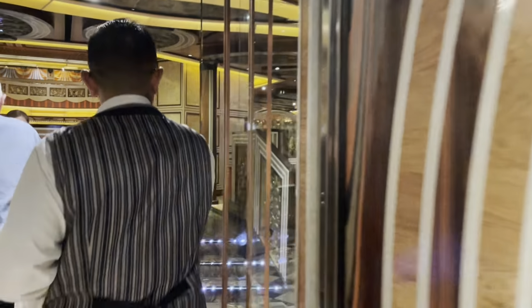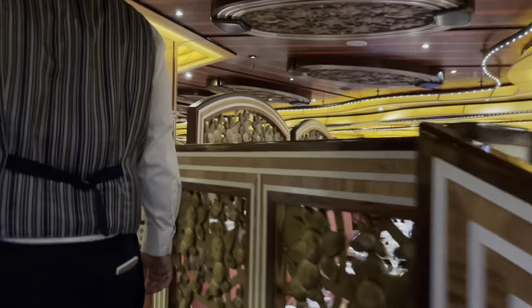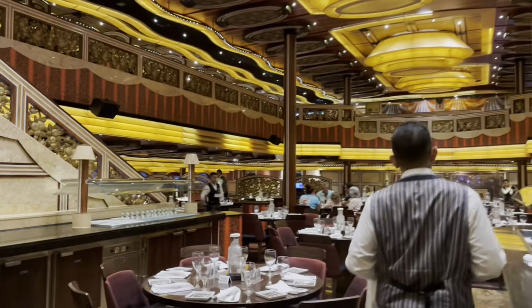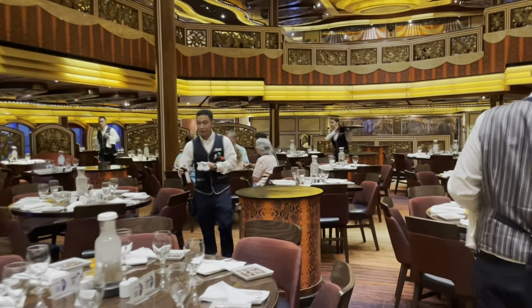All right, we're going to our section now. Right up here. This is the Chic dining room, and they do the Your Time dining. Seated right here at this booth.